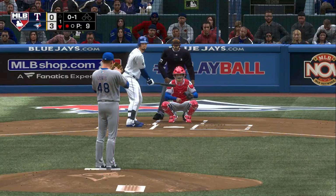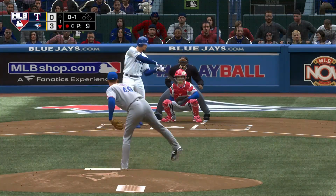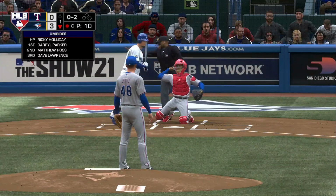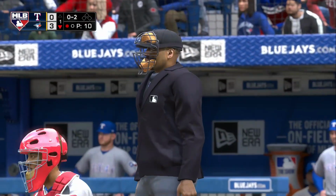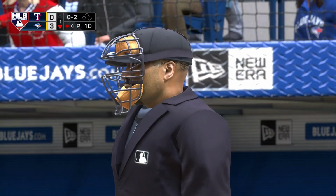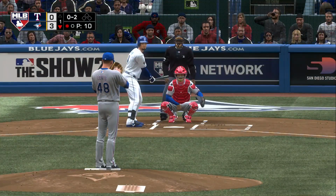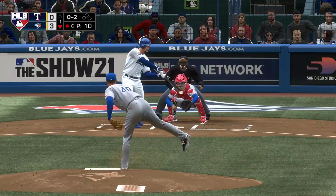Three runs already home here. And he gets him to swing through that one. He's in control, 0-2. And set up behind the plate is Roy Halladay, as you see the rest of our umpiring crew there. Hey, D-Row, you better be up there ready to swing with Roy Halladay behind the plate, particularly on that high pitch. Yeah, and I don't like that, Dan.